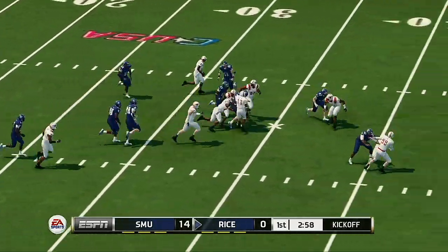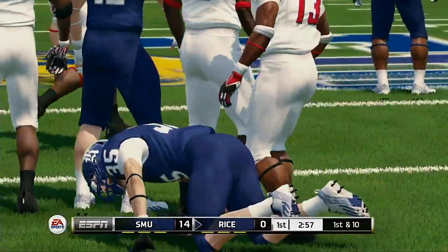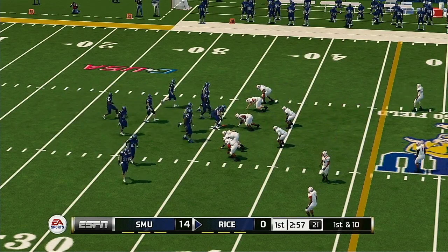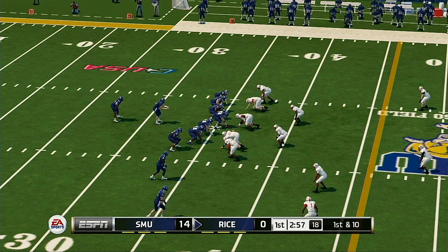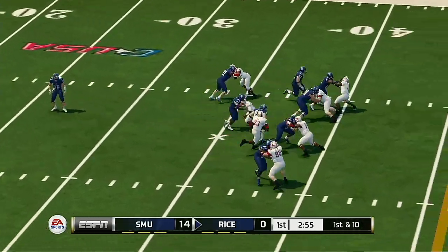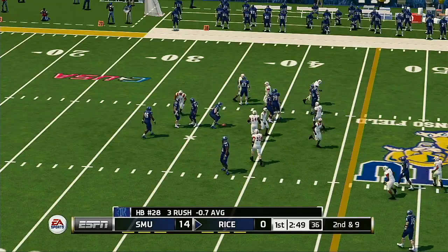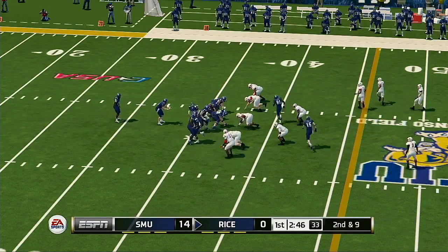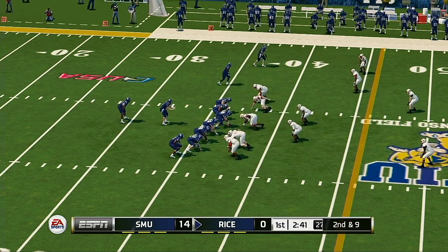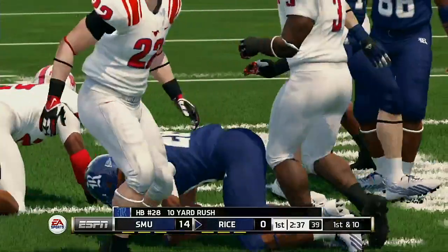He's to the 20. And down he goes at the 35. It's not quite a blowout, but unless they do something here, it might turn into one. Gets to about the 37-yard line. That brings us second down. And he's taken down around the 47-yard line.